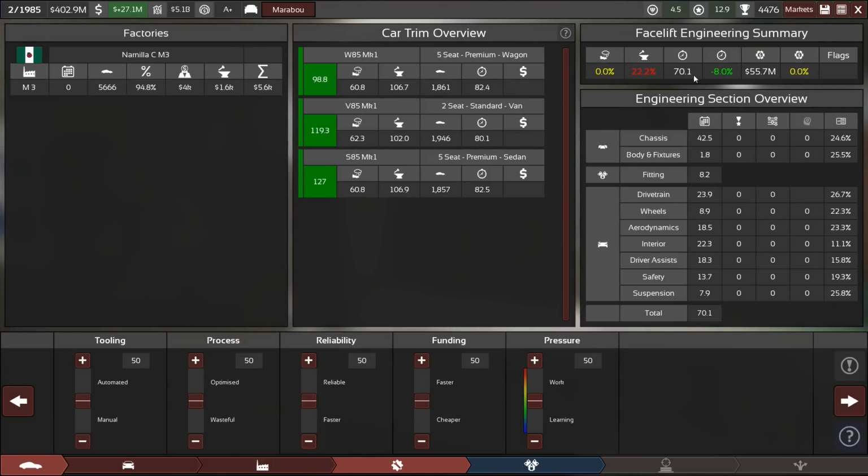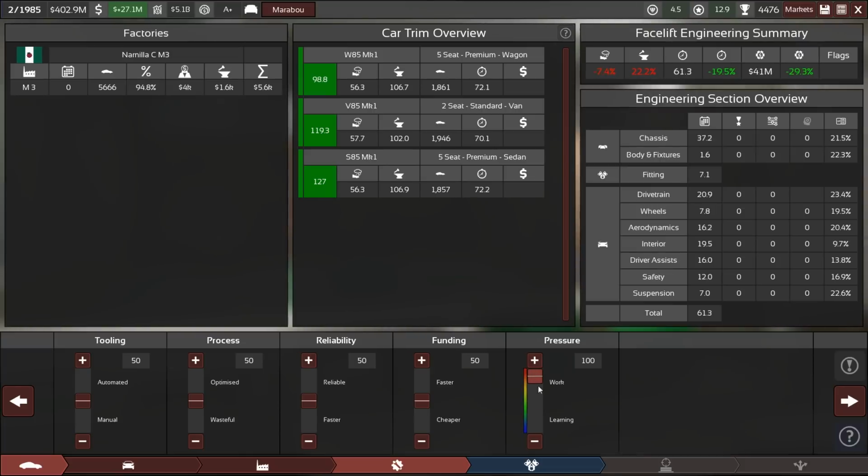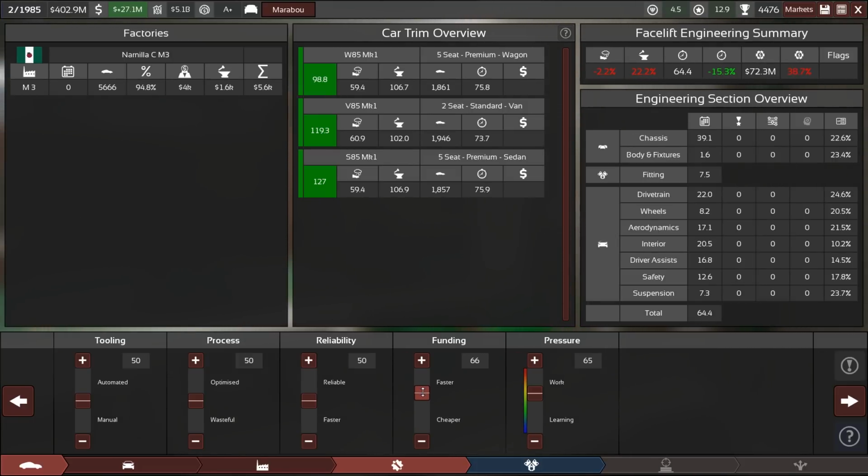Ooh, starting point, 70 months. What is taking so long? We have several pretty large vectors in here. These are all adding up and not helping. Drivetrain, interior, driver assists. Yeah, but I think that's all something we should try to invest into. So where do we cut the corners? I think a little bit of everything. How about pressure 65 and funding? Ouch, yeah, that hurts. Funding 65.